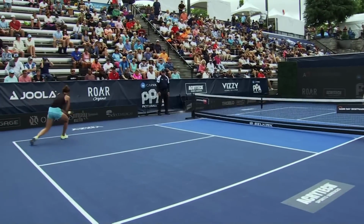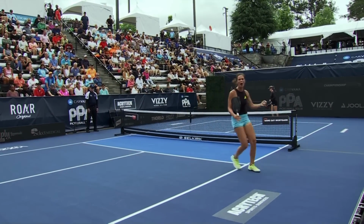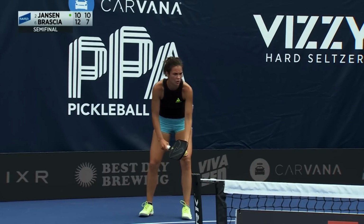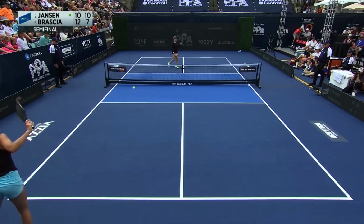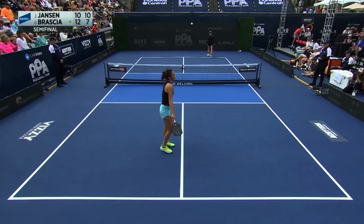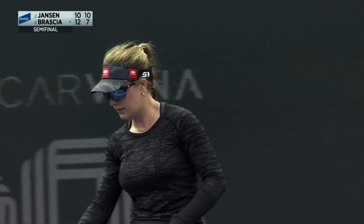I think that she really has to make sure that every time she's approaching, she's either approaching up the line or middle to take that angle away from Brascia on the pass. The game point for Lea Jansen. Side out. As a reminder, this is where Mary Brascia did her damage in game one. Faced numerous game points.